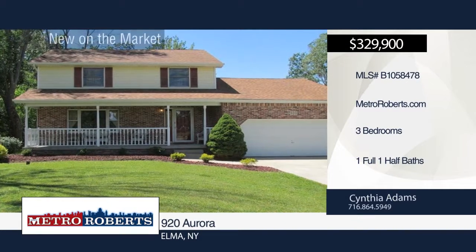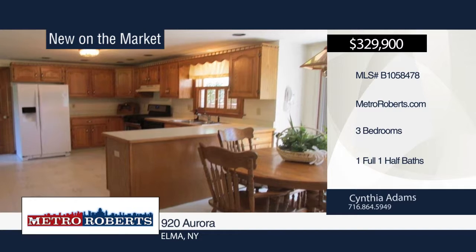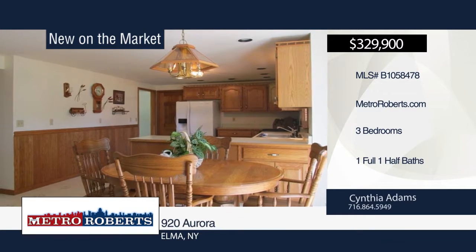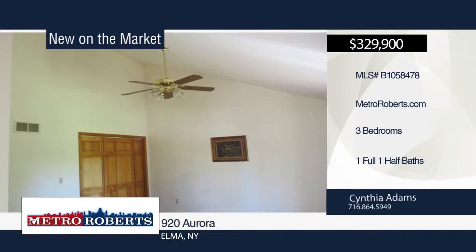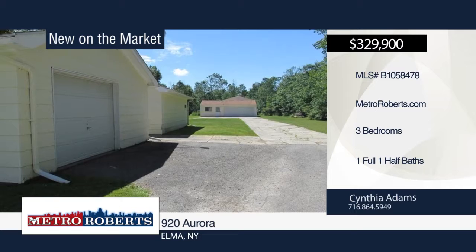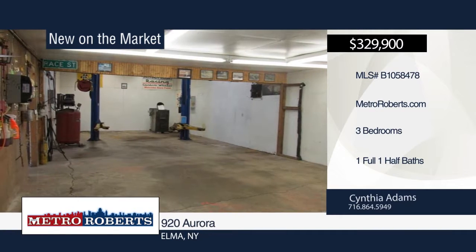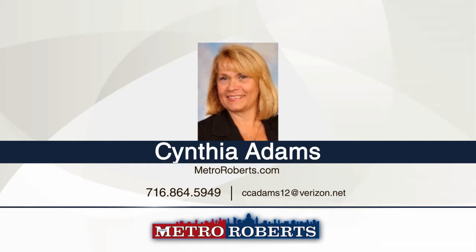Check out this well-loved and cared-for home with 3 bedrooms and 1.5 baths. Enter the front room of the home that can be used as a dining room or formal living room. A brick fireplace can be found in the family room, and sliding glass doors in the kitchen lead out to a nice-sized deck. The basement has a 24x25 finished room for entertaining. Enjoy the tranquil park-like setting of this home with a wooded area and 3 outer buildings. Make it yours with a call to Cynthia Adams.